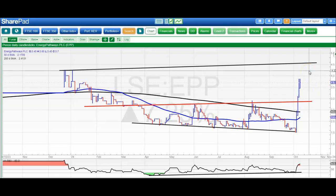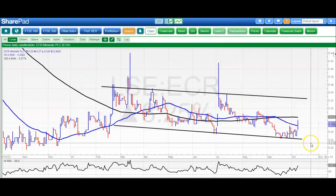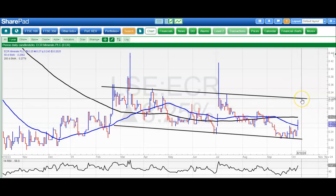Moving along to ECR Minerals, and here looking a little bit more bullish. We've actually gapped up today, unfilled gap to the upside off the low from today's Blue Mountain news, and that suggests that, as we've suspected before, the minimum on the upside here will be the top of that falling trend channel from back in February at 0.32 pence, and we're looking for that well before the end of this month. Ideally, there's no end of day close back below the gap floor there at 0.24 pence.